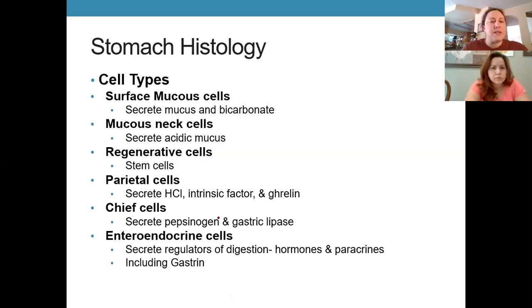So the different cell types are named by what they do, or, I don't know, some of them just have weird names. So the surface mucus cells secrete the alkaline mucus to protect the mucosa. At the opening of the pits, we have mucus neck cells, and they actually secrete acidic mucus. I don't know why, they just do.